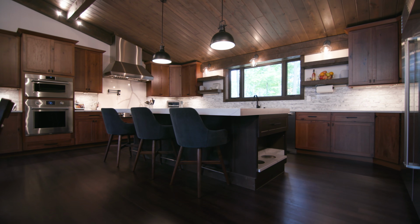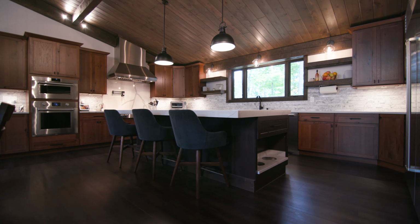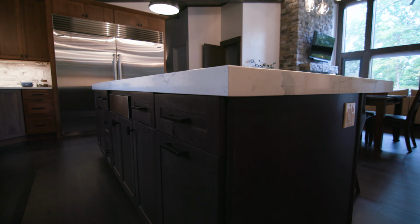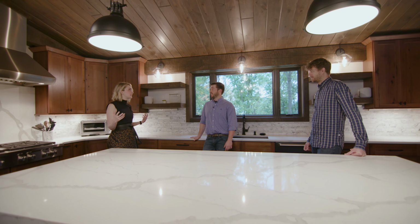Wow, well, it really is great. And I love the accenting island that we have here with the darker finish compared to the perimeter. Yeah, I definitely recommend, especially if you're building a big kitchen, to have some of those accents. Otherwise it can be a lot of the same color.